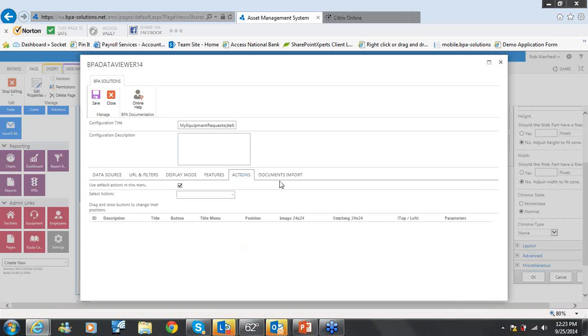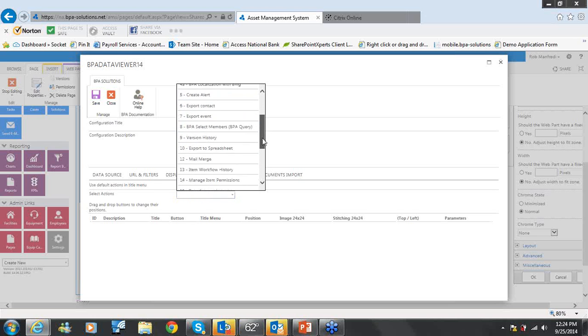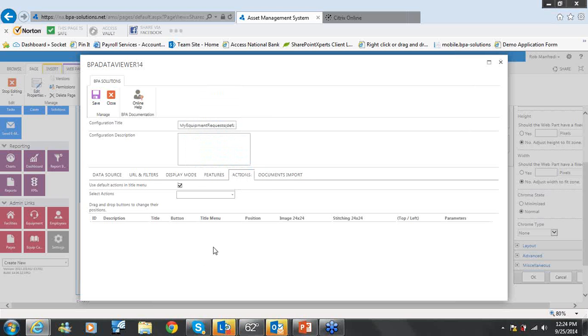We talked about those actions that can be added to any of our items within a list, and this is where you would assign those actions, where you can add a new item, edit an item, delete an item, send an email with our email app. You can localize the data with Google Maps or with Bing. You can create alerts, export contacts, and we'll see this where we're turning essentially these items on and off. And of course we do allow for LinkedIn connection as well.